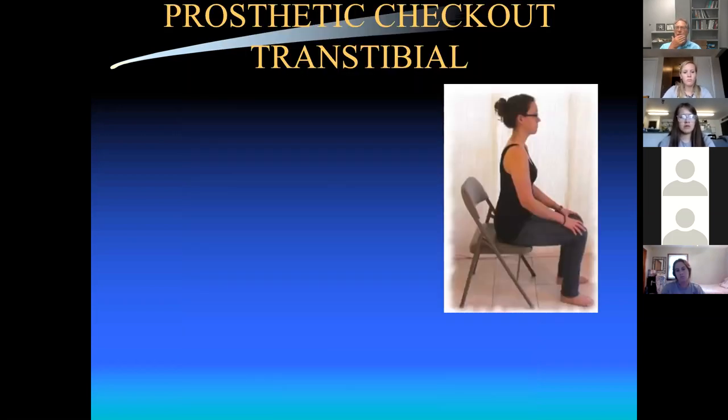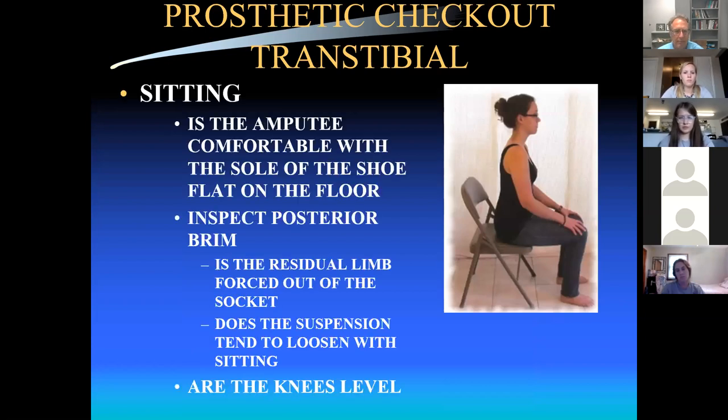Okay, so what do you want to see if your patient has just had an amputation? And this is what you'd look for after transtibial amputation. Now I am not sure if you're familiar with the expression brim. I think we've mentioned it a couple times, but I think it's an unfamiliar enough idea that I ought to stop and show you what we mean by brim.